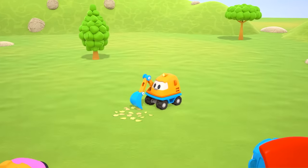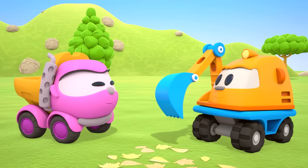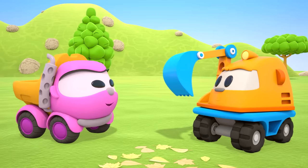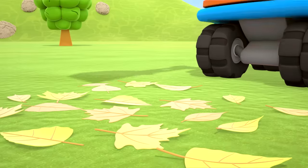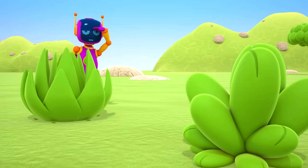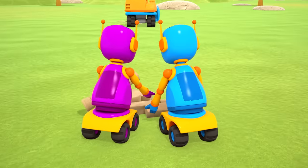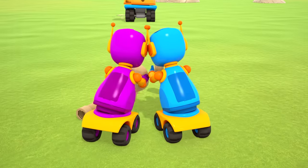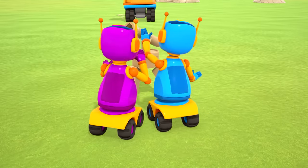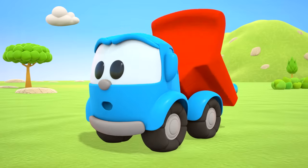The night passed quickly. Hello. We've brought the parts. I'm cleaning up the area now. Scoop is clearing away the leaves. What have the robots come up with? Hey! What sort of a mess are you making? The robots finished their telescope first. That's amazing!